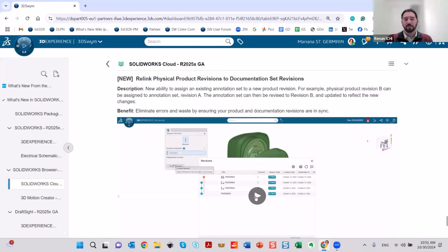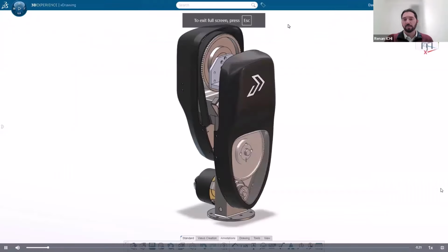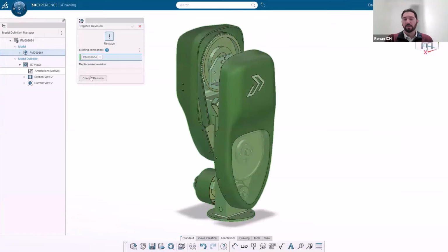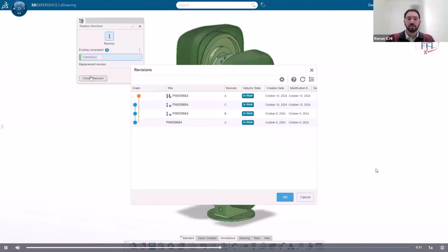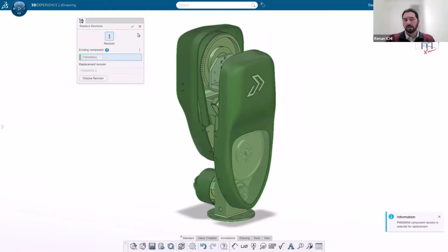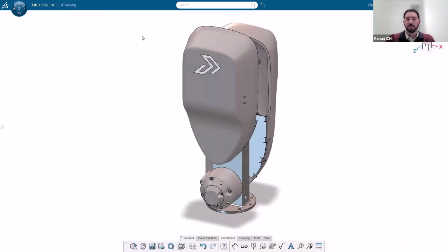the video, go into revision B of your annotation set and replace the physical product revision, so that you're ensuring both your physical product and your drawing are always in sync in terms of revisions. So this is allowing you to kind of do a swap of revisions and making sure that it is accurate. So you can see there, it's very similar to how you would replace component within an assembly today, but you're essentially replacing a revision on your drawing.